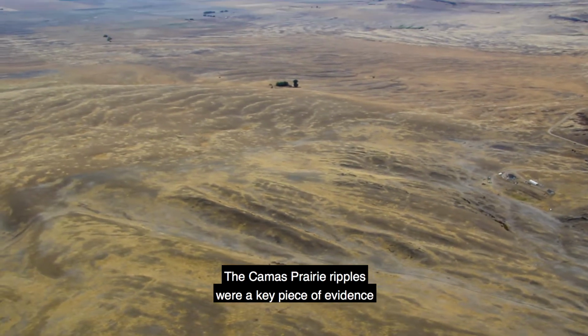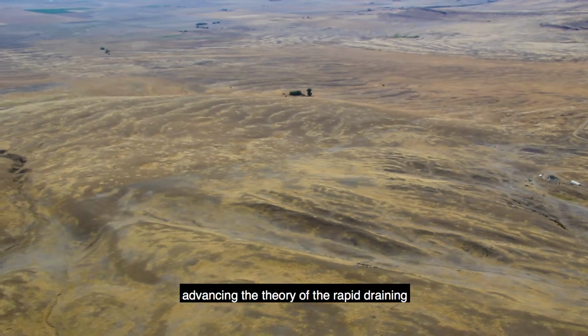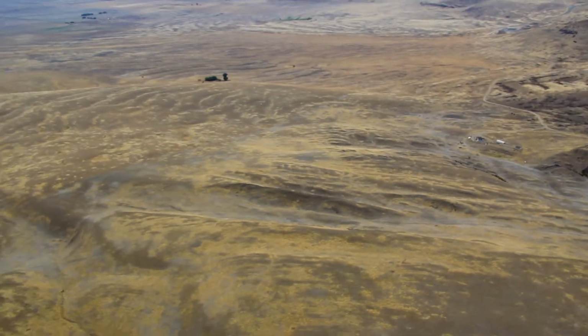The Camas Prairie ripples were a key piece of evidence advancing the theory of the rapid draining of the ancient lake.